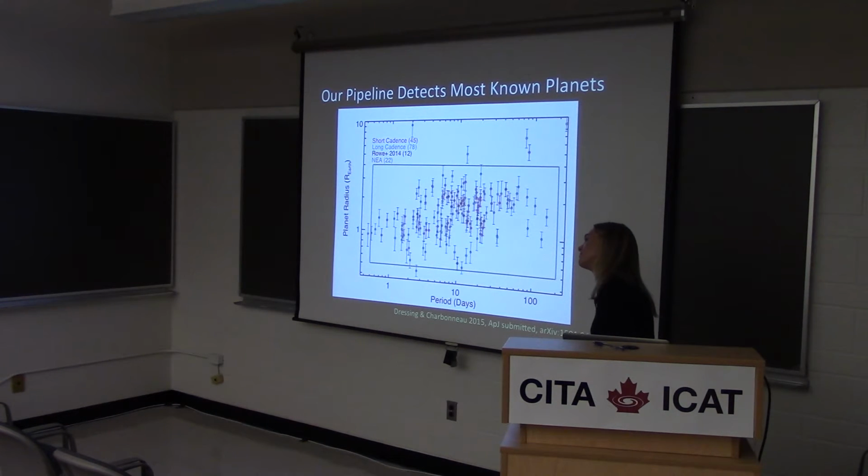7.5 sigma, is that what Kepler uses? Yes, that's what they used. And it was designed because they wanted to have one statistical false positive during the entire mission.